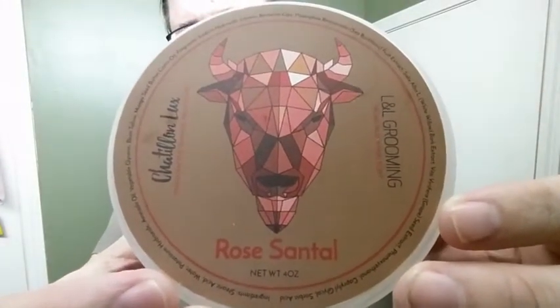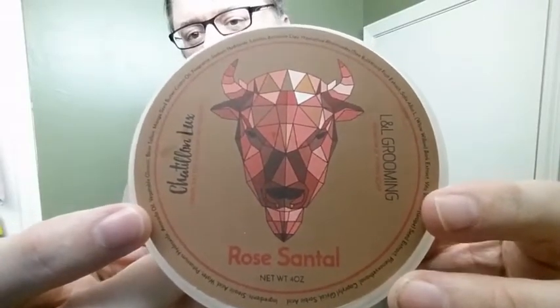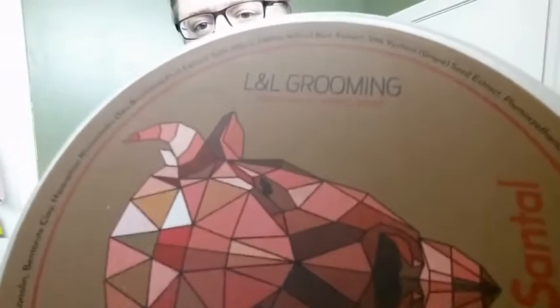Rose Santal, a collaboration effort from Chatillon Luxe, is how you pronounce that. Chatillon Luxe, partly French, so that's why. And then L&L Grooming, who has now become Declaration Grooming and sold the business, I think, something like that. And this is the Bison base, which is tremendous. It's been one of my favorites for a while. Let's just see if it holds up, see if I remember accurately how good it is.